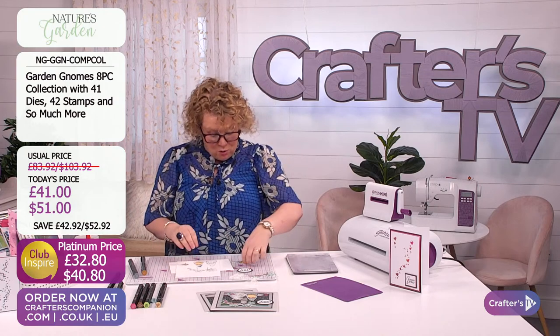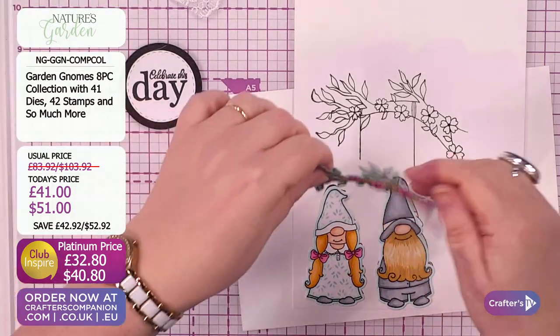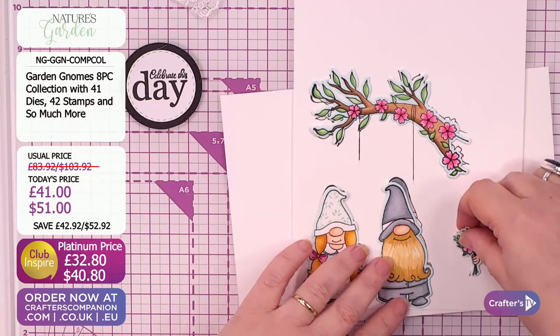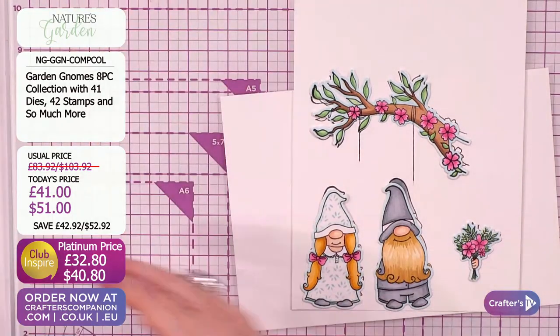So once you've done that, you're going to use your dies. Now, your dies come in this set to cut them out. Would you like to see me cut one out? Because I've just coloured all of these pieces ready, you can see there, because I've got other demonstrations that I want to do. Shall I show you how to cut them out, Ben? If you're aware, it's up to you.